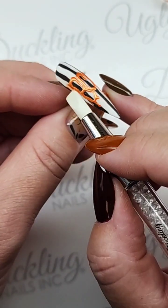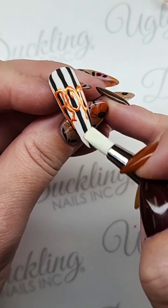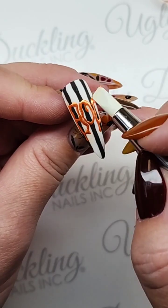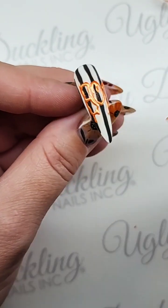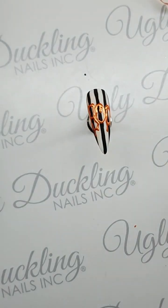And I'm not going to fuss too much because I think we're going to outline it in black. And then we can cleanse the nail once everything has been sealed with no wipe over our boo and our black outline. So don't worry about this too much right now. Let me just put the lid back on my chrome.